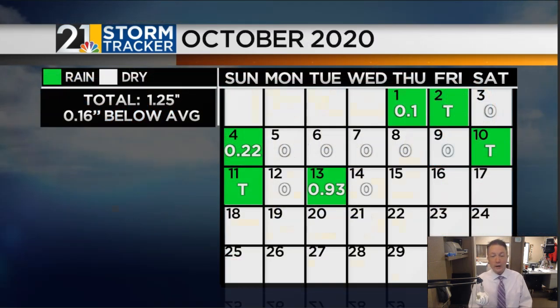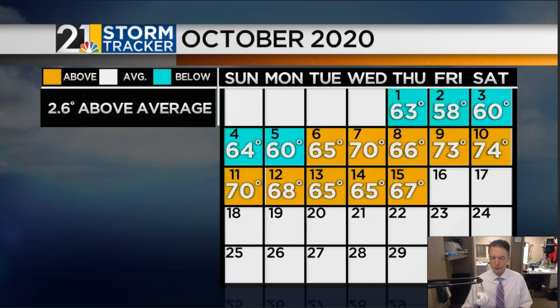We've had measurable rain this month, of course, but a lot of dry weather as well. During those pre-dawn showers and storms earlier this week on Tuesday morning, we actually picked up 0.93 at the airport, 0.22 back on the 4th. Every other day, it's been nothing or a trace pretty much. 0.1, tenth of an inch on the first day of the month. So at the airport, we're up to 1.25, 0.16 below the average for the first half of the month, roughly. 31 days in this month, so can't really say it's exactly halfway through the month, but close enough.